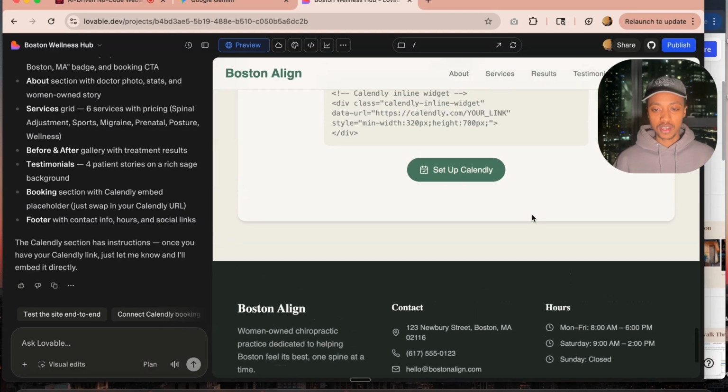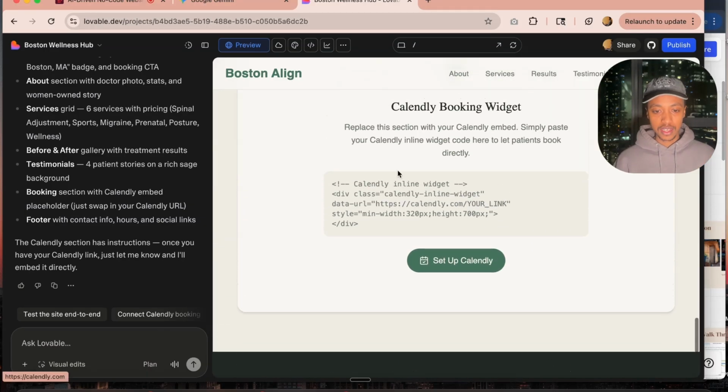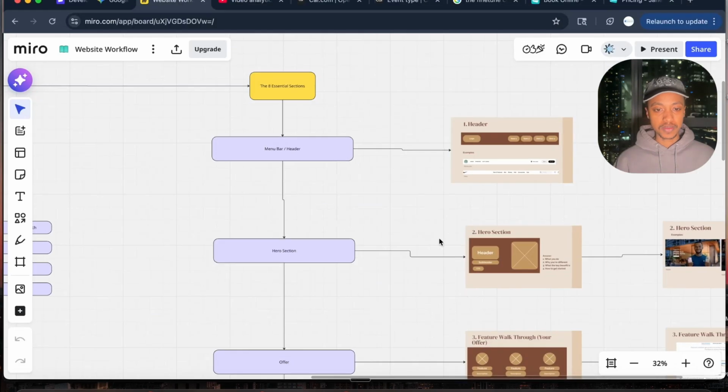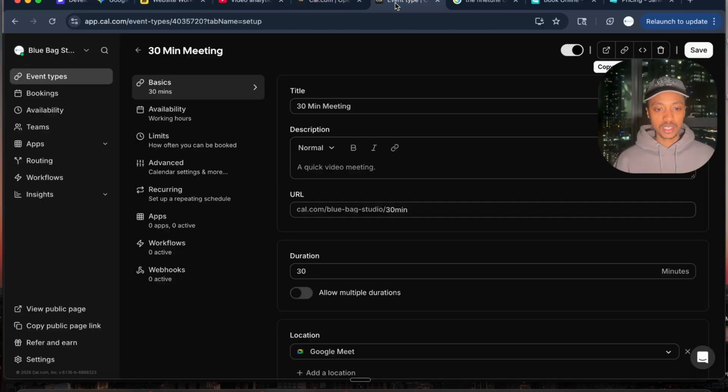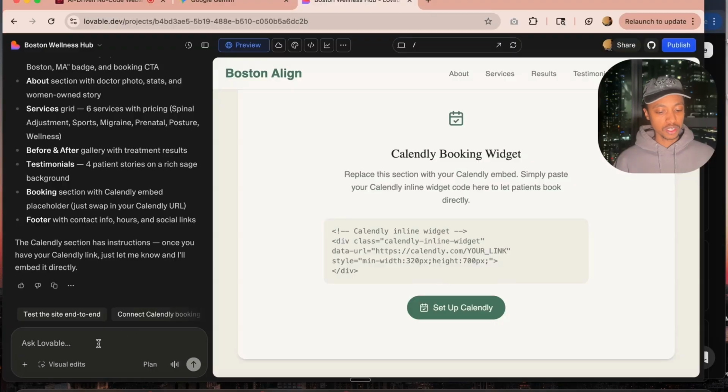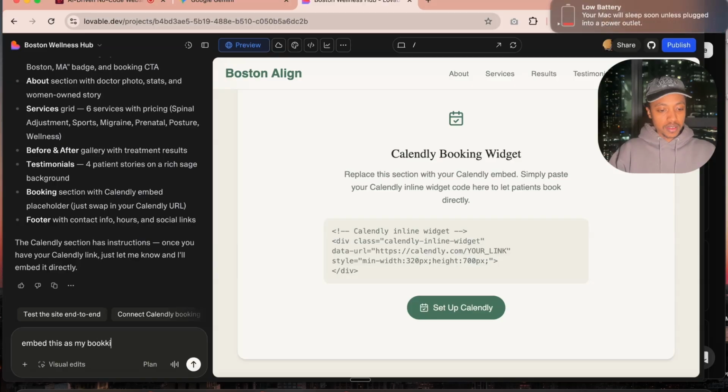So right here, the only issue I see right now is that our Calendly booking option is not working. So what I want to do is go to your calendar tool. I use cal.com, which is free. So you just create an account. I have like a 30-minute meeting. You just have to click here to copy the link, and you go back into Lovable. You just have to paste it in this chat and just say, embed this as my booking link.